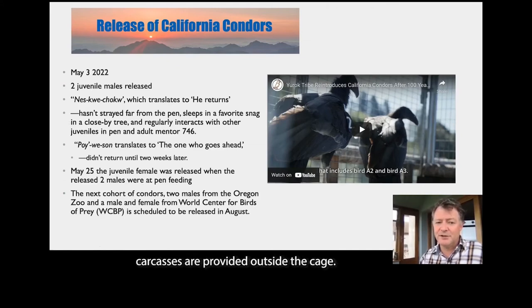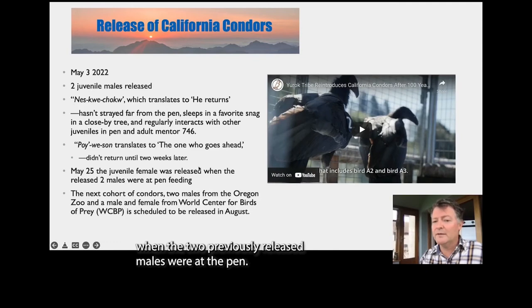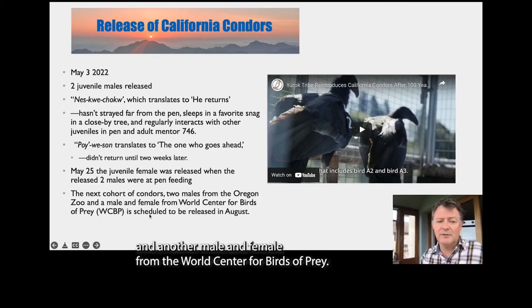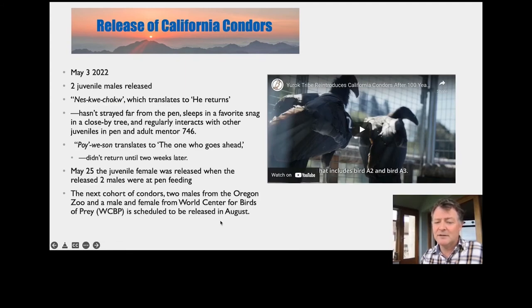Carcasses are provided outside the cage. On May 25th, the first juvenile female was released when the two previously released males were at the pen. California condors are a social species, so having the ability for them to forage on their own but come back is hopefully going to be a successful model for the Yurok release. The next cohort of condors, two males from the Oregon Zoo, another male and female from the World Center for Birds of Prey, are going to be released later this year. So the video clip here is about 2 to 2.5 minutes long, and talks through the process leading to the release.